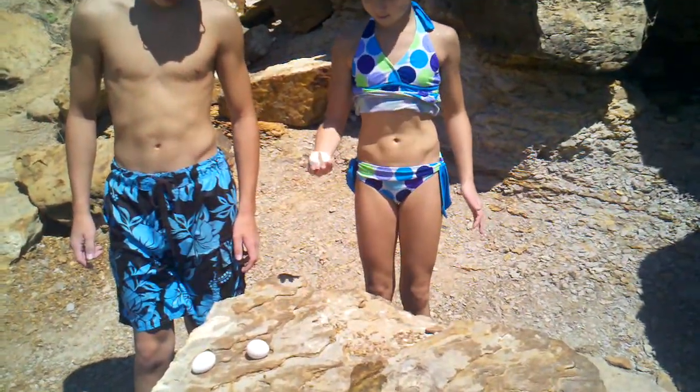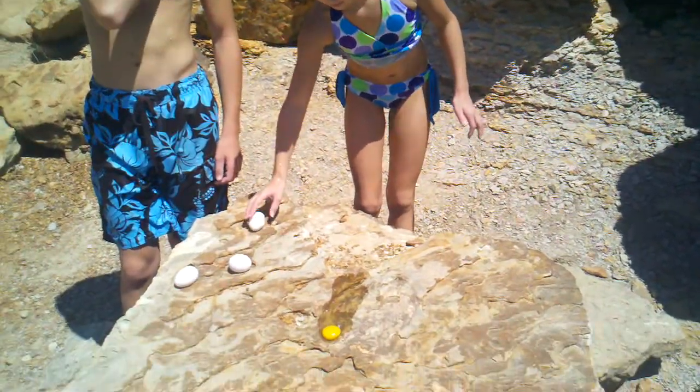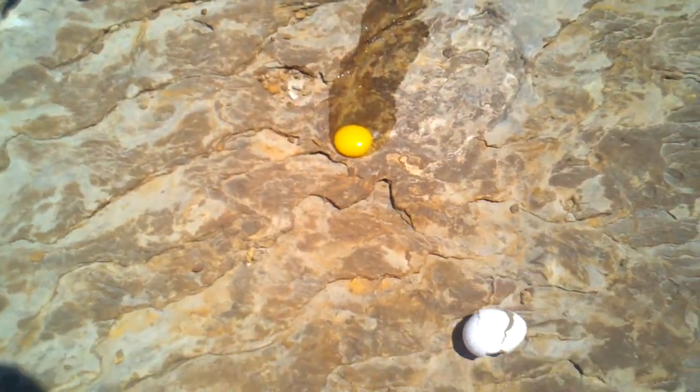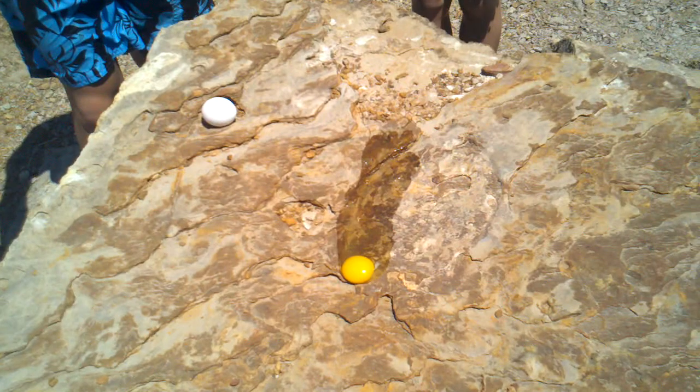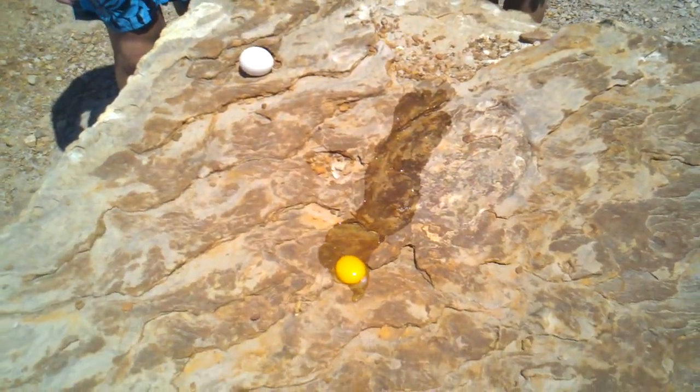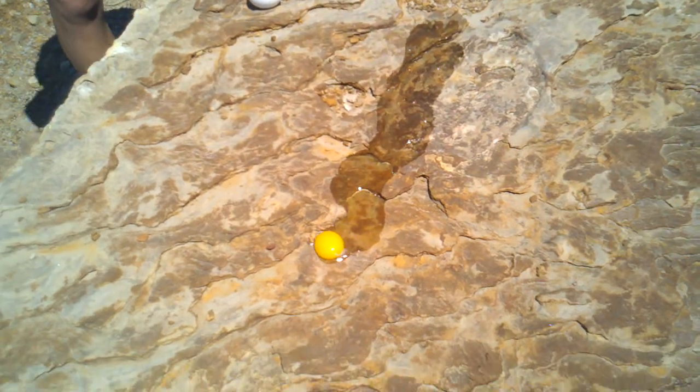Okay. Yeah. Good. Just throw that shell anywhere. All right. Now, it's okay. Now, see if you can find a flatter spot, Jake. I want it to sit in one spot.